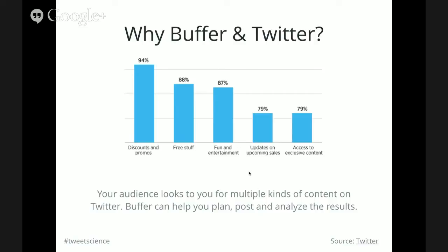Keeping up with all of that is where Buffer comes in. It's the easiest way to share consistently on social media, to see how your posts performed, and to make sure you're always getting better and better results. So we really jumped at the chance to team up with Twitter.